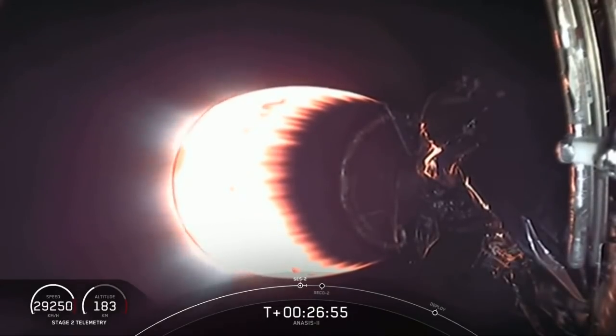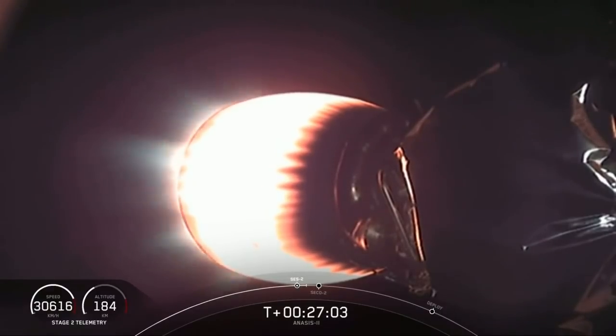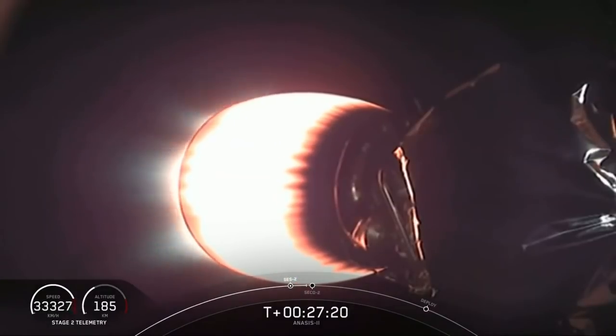Now currently when we went into the burn, we were at low Earth orbital speed of about 7.4 kilometers per second. This burn, just under a minute long, is going to add another 2.5 kilometers per second to that velocity. That's what it'll take to get the satellite and the second stage into the geosynchronous transfer orbit. We're throttling down, getting ready to shut down the engine.